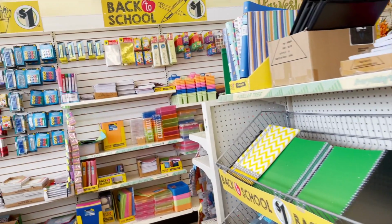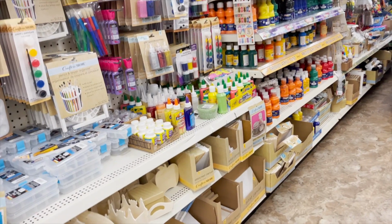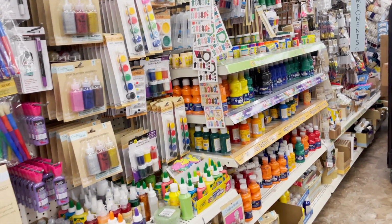These are the bigger ones. These are ones that typically have the freezer sections. They have bigger craft sections. They just tend to get the newer stuff better, probably because they have higher sales value.